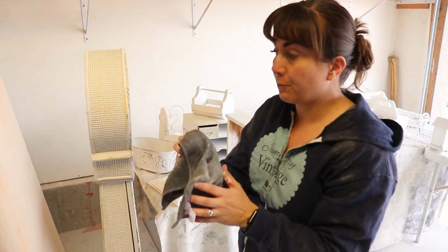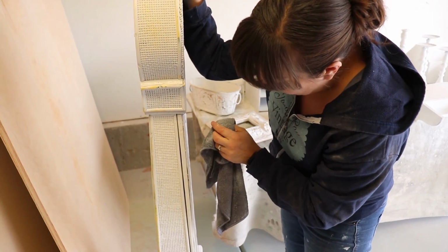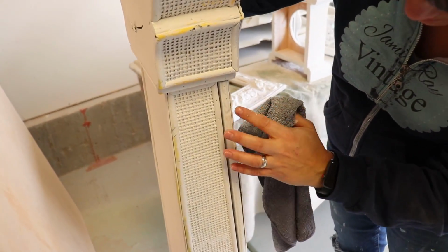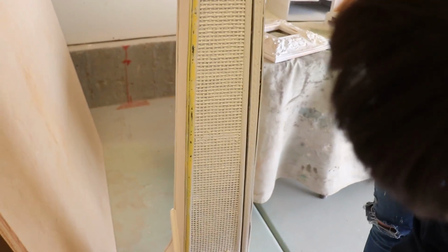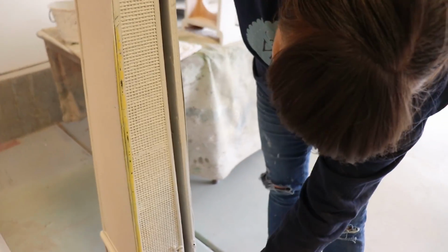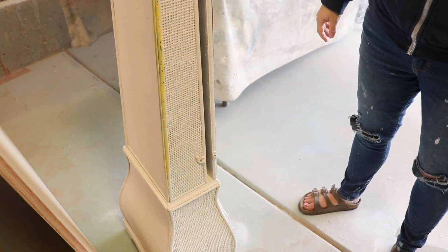So right now I've got a damp rag and I'm just wet distressing this. You wouldn't want to use an orbital sander on this, especially this wicker part and the metal front. So a wet paper towel or a wet rag, we'll just pull the paint off there and distress it and bring that yellow back through and give it a fun aged look.